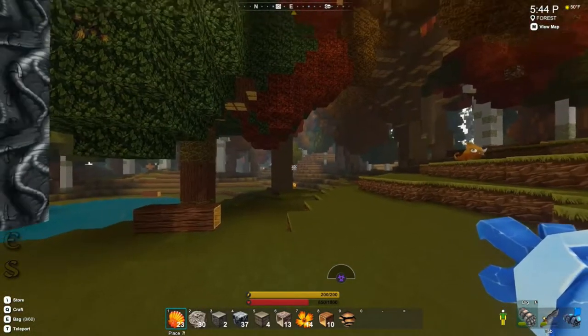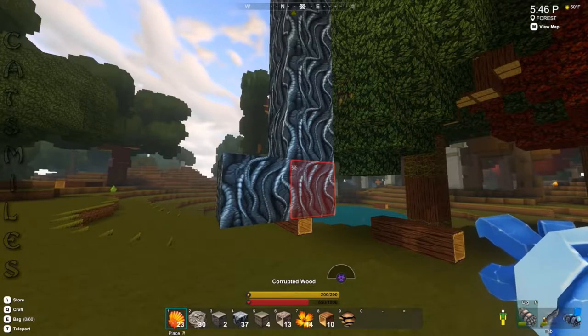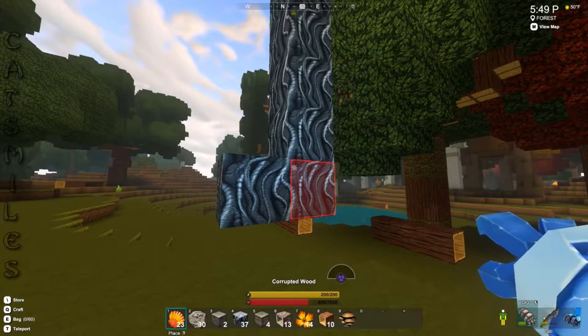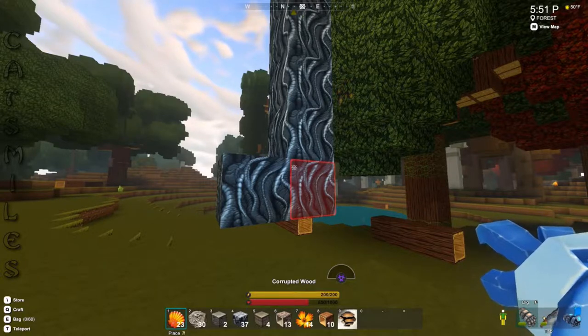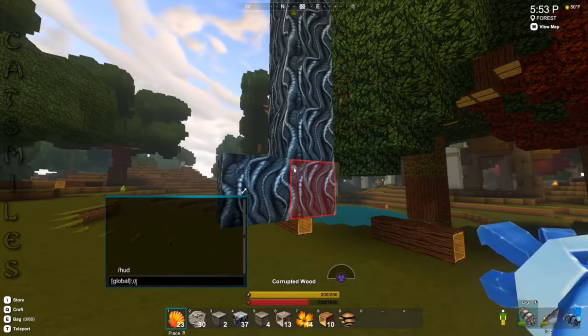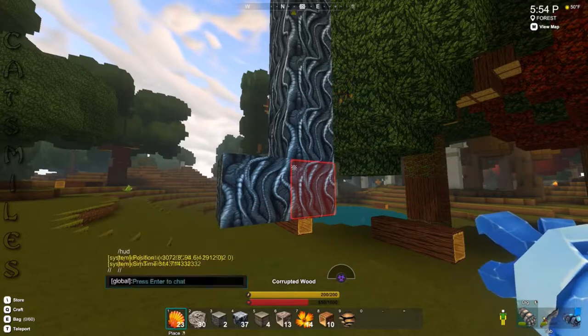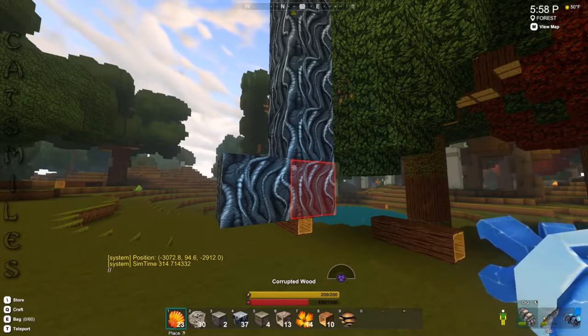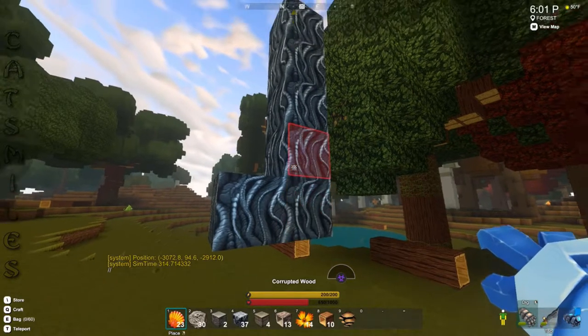As you can see, maybe you have some corrupt wood. Do you have corrupt wood? Let me know down in the comments. We'll go ahead and see where I'm located. So backslash. And there's my coordinates. You guys tell me if you have corrupt wood here. That just sounds so wrong.